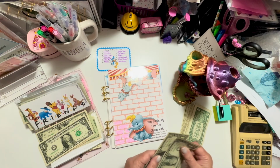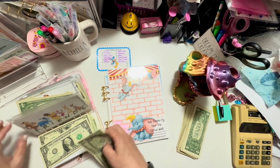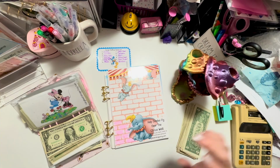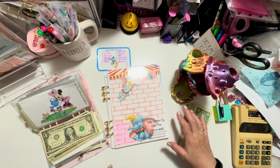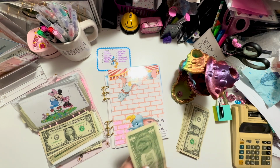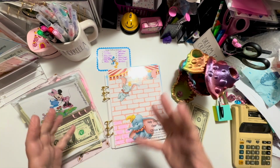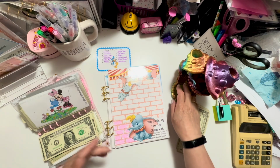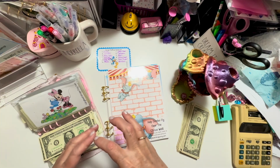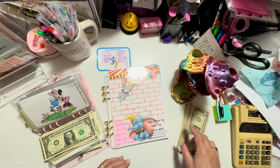I do the same thing in my business. I know what most of my monthly costs are going to be for my business. The things I need to order, the laminating paper, the this, the that, the Etsy fees, the shipping, taxes. I take out a little bit for taxes. So that's all taken out of my business and put into a savings account.